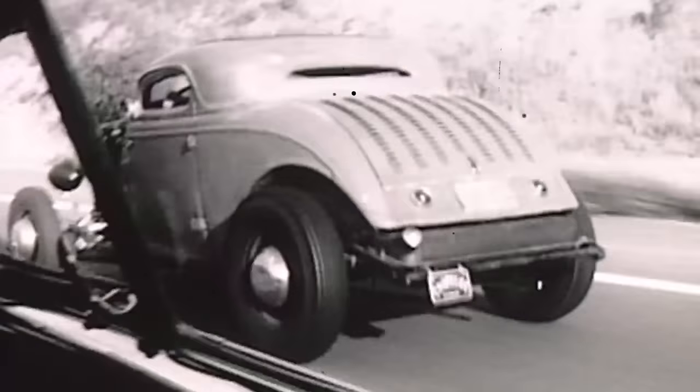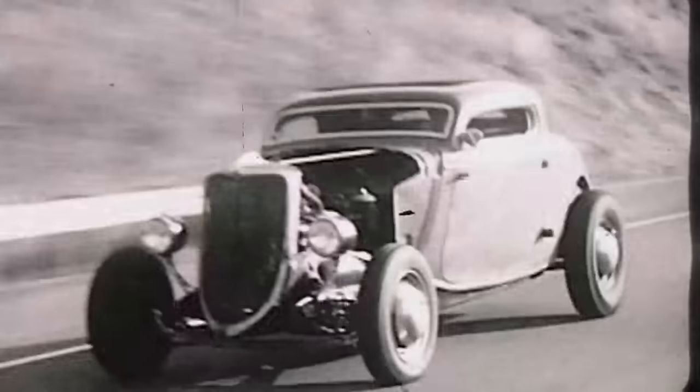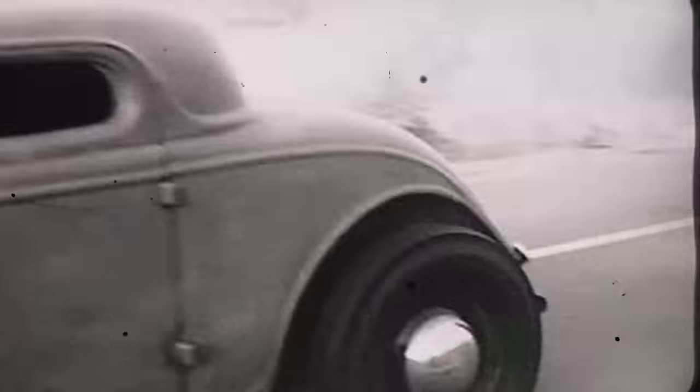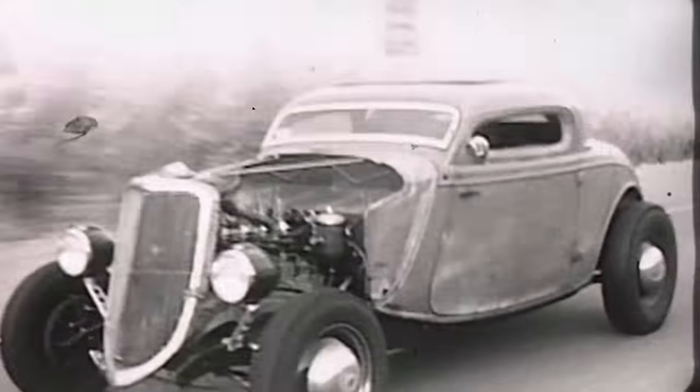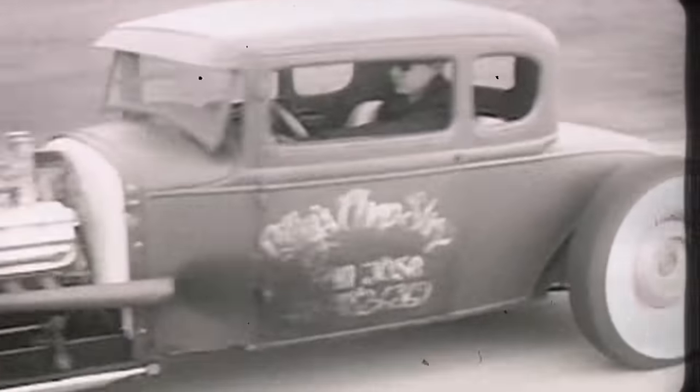Chop top, for instance, was to streamline the car. These cars had big, tall, square roofs. So the chop top came about from hot rodding. The big draw to these cars is that they're just a blast to drive. They're lightweight, big horsepower. It's just a pretty gnarly experience.